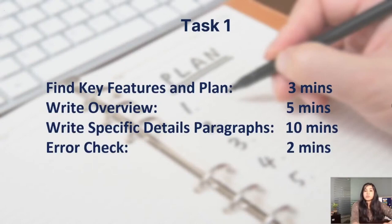Okay, it's very important because spelling, grammar, all those come under the lexical resource band, and you don't want to lose marks because you didn't leave time to check your essay. All right, so make sure you're doing that.